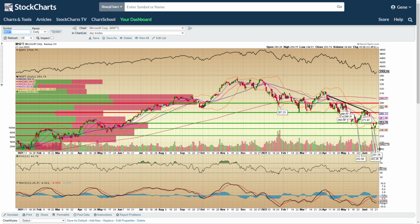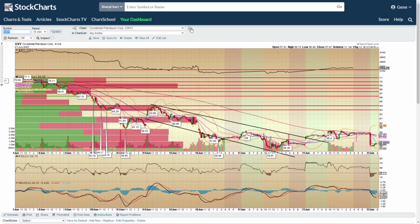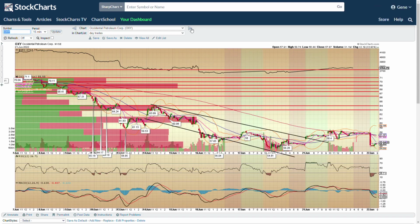Microsoft pushed up yesterday into resistance, and the 9 is coming down. Some of the tech names are into the 9, just like the Qs. You can see MRO, see how flat the candle was. If you go back, on a lot of these the 9 is coming down, crossing the 20, getting ready to cross the 50. That's a bearish sign. I don't trade just with my MAs, but I do use them. That is another tool in the toolbox.